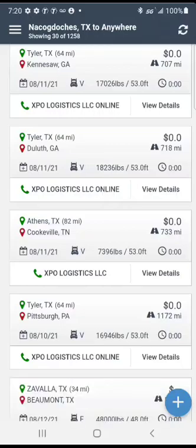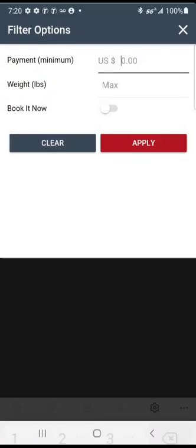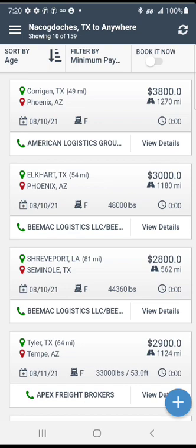Okay, just looking for one with the rate posted on it. Let's do this. Put in a minimum and see if there's anything that'll pop up. All right, so this is going to be lumber. Corrigan, that's right by the house. I know all these lumber places intimately. So $3 a mile starting out. I wouldn't do that because it's going to be 48,000 pounds. You have to strap it down, then you're gonna have to tarp it. $3 a mile, negative. Ain't gonna happen.